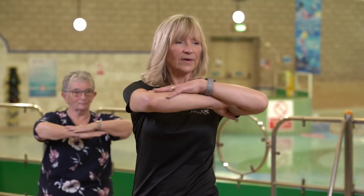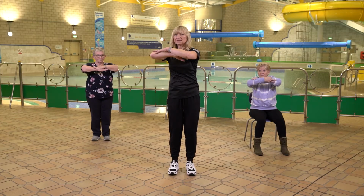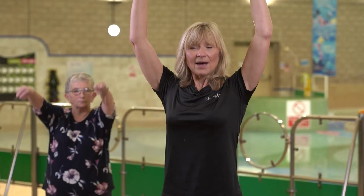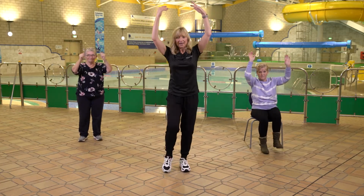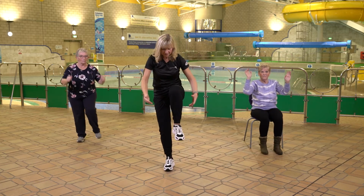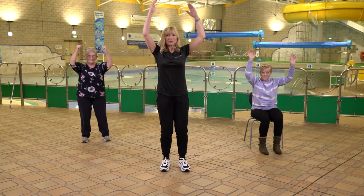Brilliant. Let's do one more each side. And then we're back into the centre. So the next exercise, we're going to lift the arms in the air. We're stood nice and tall. We're drawing one knee in. Are we ready for this? Little bit of balance again. And the other knee. So when we're doing this, we're pulling those tummy muscles in. Again, balance issues, take it onto the chair.